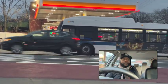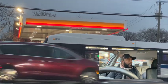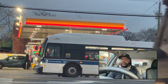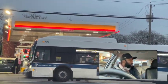Now, if you have a main road at your gas station, which is the case here, again, always pay attention to the humans. You see? Cars are going. You see this guy here? There we go, going around it. Mirror right, shoulder right.